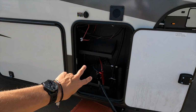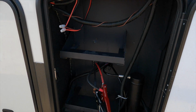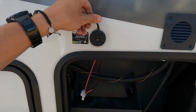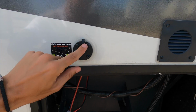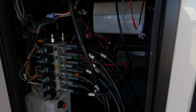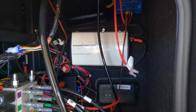Coming here, you're going to have 2 battery compartments, so it will come stock from the dealership with 1 battery already installed. If you want to get a second one, you can add a second one as well. And then you're going to have a solar plug here, so you could plug in an additional solar panel if you wanted to add on to the solar capacity. That plug is there for that. Coming back around here, going to have all of your hydraulic fluid down in this compartment here, plus your inverter for the residential refrigerator.